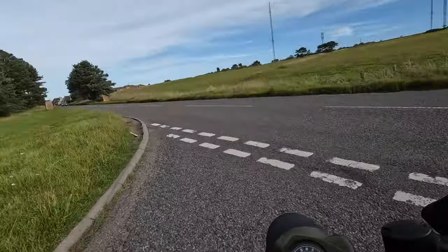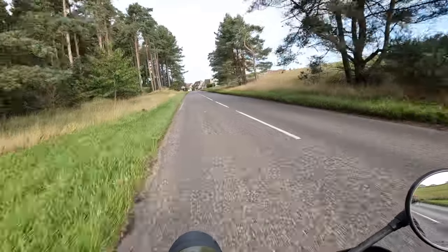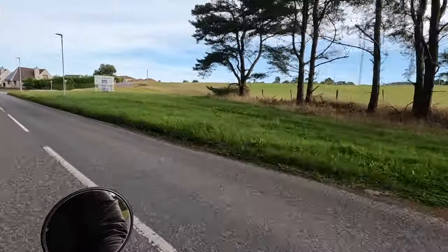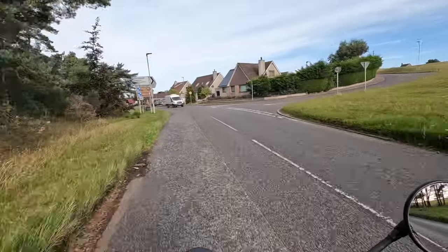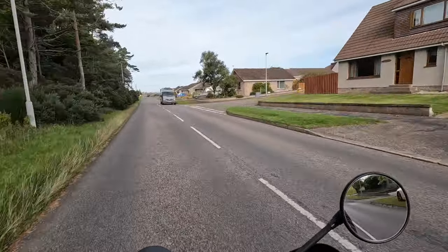This is on the other side of Roseisle Forest, back to the coast, and this is Burghead. A nice little place again, we're stopping in it. Good views back up to Findhorn along the coast. And our next stop east of here is obviously Lossiemouth. We're after Typhoon action hopefully today, I hope they're up.